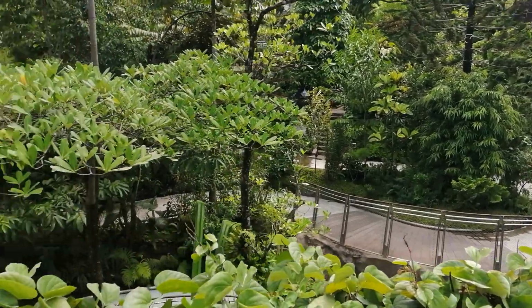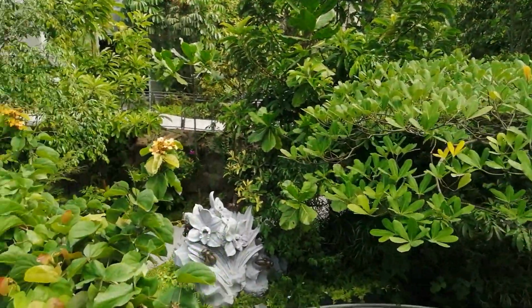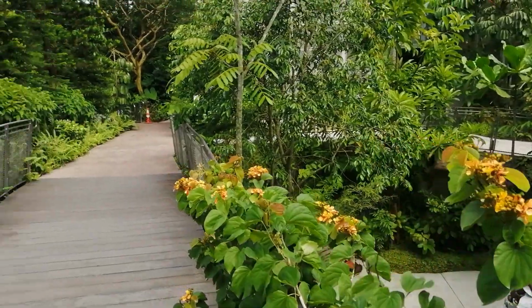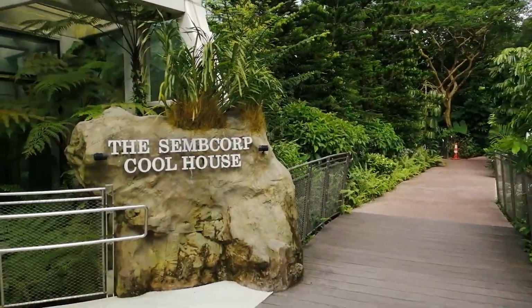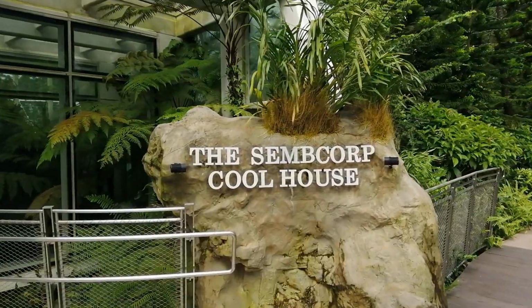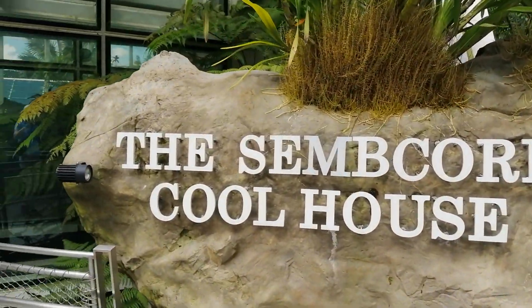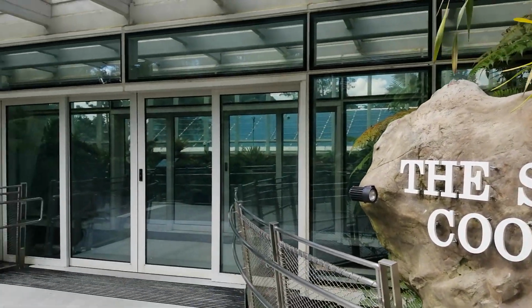You have to remember that a lot of this garden is artificial, it's man-made. That's got to be obvious, we are in the middle of a city. But you do get to see some wonderful plants in an environment which is as close as it possibly can be to its native environment. And now we're going to go inside the cool house.